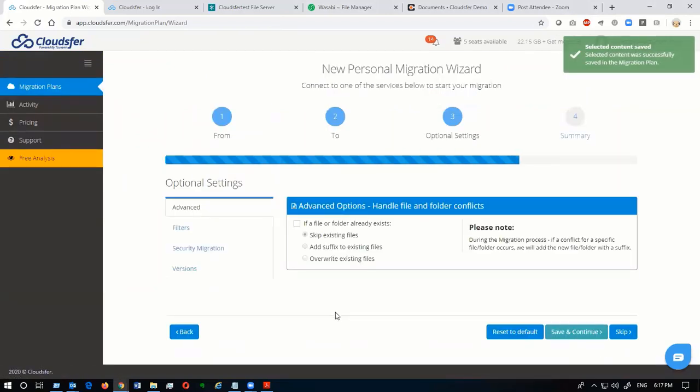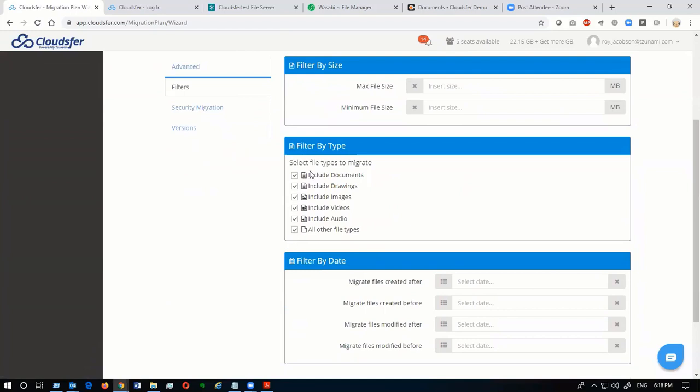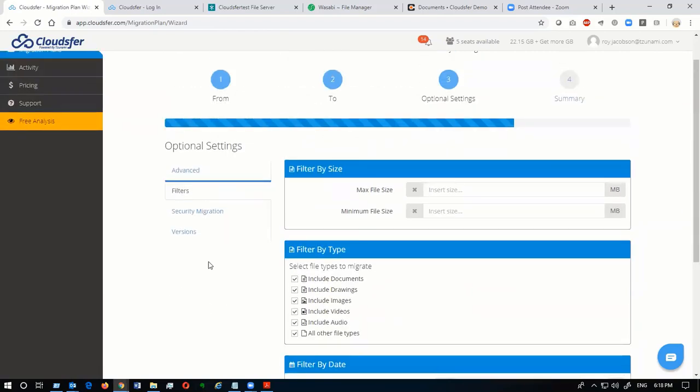We have optional settings here. We have the advanced options in case you have already done that specific migration process, so you want to skip existing files or overwrite existing files. As I mentioned, as a new version in Ignite, you can apply filters according to the file size and file type if you want to include or exclude something, and according to the creation and modification date that you have on the source Box.